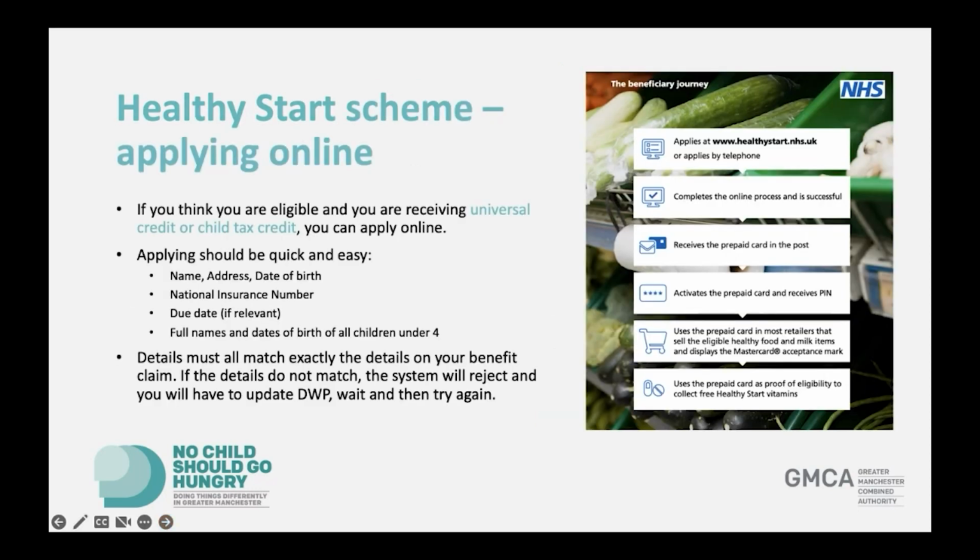How do you apply? Under the new digital scheme, applying is meant to be quick and simple. And if you think you're eligible and you're receiving universal credit or child tax credit, you can apply online, and it should take less than 5 minutes. The information that you need to apply is your name, address, date of birth, national insurance number, due date if you're pregnant, and the full names and dates of birth of all children under 4.